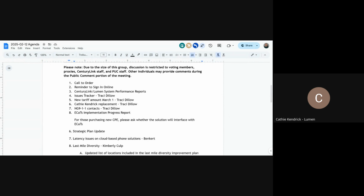But before I relinquish the mic, I do want to recap what Tracy mentioned as far as the new tariff. It's tariff decision C240688. We will be adding the network improvement cost of $310.86 per session. That'll be effective 3/1. That is a 2-year charge. So after 2 years, it will go away.